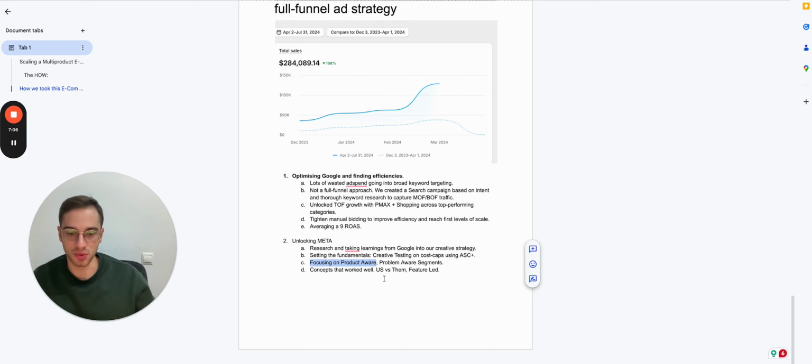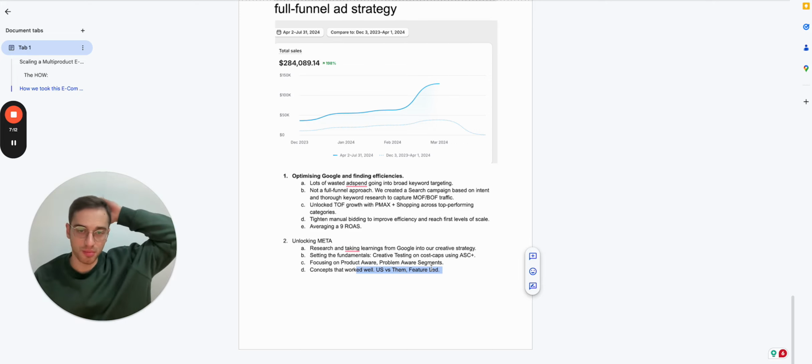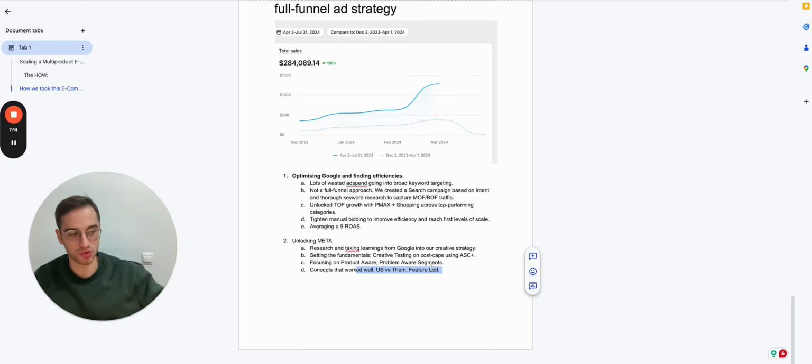The angle that we worked with is an us versus them and feature led, so I would highly recommend starting with something like that. It's a very bold, direct comparison to other options in the market. Again, really problem and solution oriented segments that we are speaking to, because we want people to be as informed as possible. We weren't at the stage to approach or target cold traffic. So that was pretty much it in terms of the overall strategy.